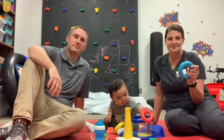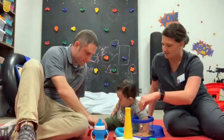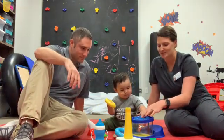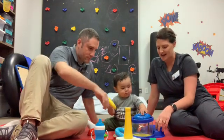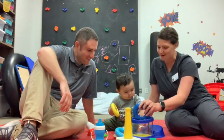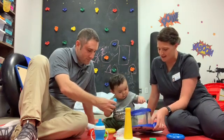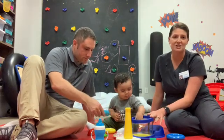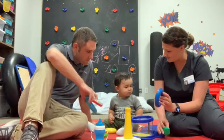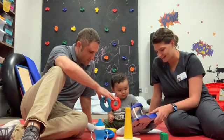They should start grasping objects in both hands at one time. Let's see if Kai will show us. I know you can do it. There you go. And they'll start putting objects in open containers or handing them to parents. And we even want them to start passing it to their other hand. They'll start copying gestures like clapping or banging items together, which Kai likes to do, right? We like to make lots of noise.